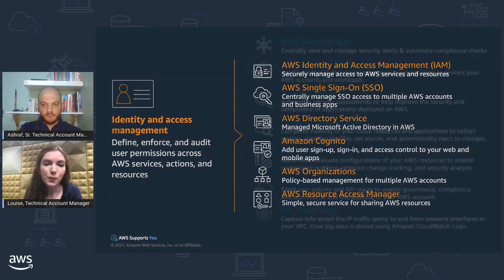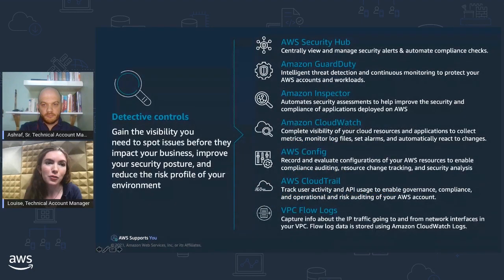And detective controls. The larger the enterprise, the harder it is to detect any issues that may impact your business or security whenever there is a migration happening, or if you're going through one. To combat this, we have several different services here to help track resources and identify a potential security threat or incident. The key service here that supports capturing these events is CloudTrail, down towards the end there.